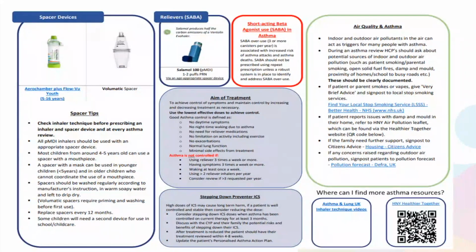The next slide of the 6 to 11 is just some further prescribing advice in relation to spacers and relievers. As Artie mentioned at the beginning, a spacer device is recommended with PMDI devices, and certainly in children and young people, PMDI plus spacer tends to be the first treatment option. In this age range, we recommend that a mouthpiece is used over a face mask, with the exception of children and young people who have difficulty coordinating a mouthpiece. But generally from around 4 to 5 years old, a child can, after, again, good training and education, move over from a face mask to a mouthpiece.